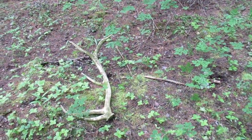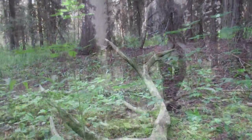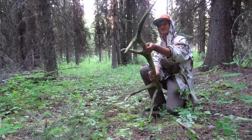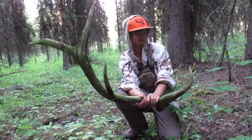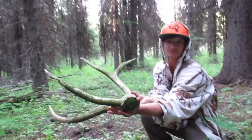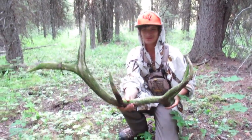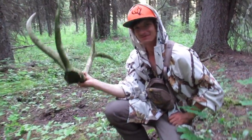Came through and spotted an old big one. Pretty heavy for a 5-point. Good fronts, that's what we like. It's a good start, even though we pounded all day for it. We're on him now.